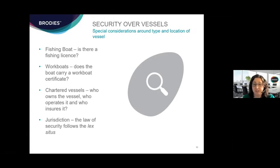So as lawyers, we would always look to understand what the charter is and what it does, and in particular, looking at who owns the vessel, who operates it, and who insures it. And we would also want to understand what the charter agreement says on matters such as the period of the charter and liability for any loss during the charter period.